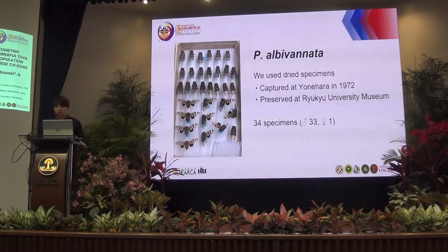First, we have to take photos of the wings. For Arivanata, we used these dried specimens, which were captured at Yonehara in 1972 and have been preserved at Ryukyu University Museum. We used 34 specimens in total, 33 males and 1 female.